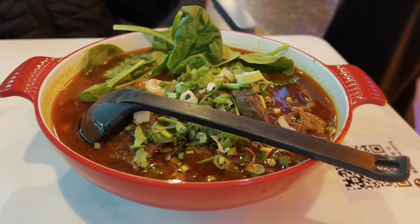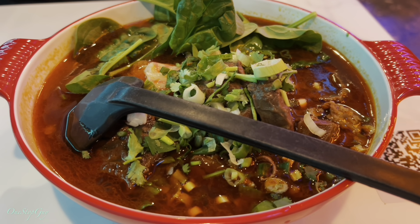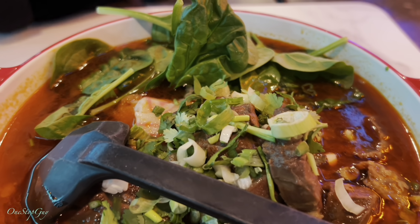Guys, so one of our food items just came out. They're gonna start bringing a couple of items very slowly, and yeah, looking real good already.